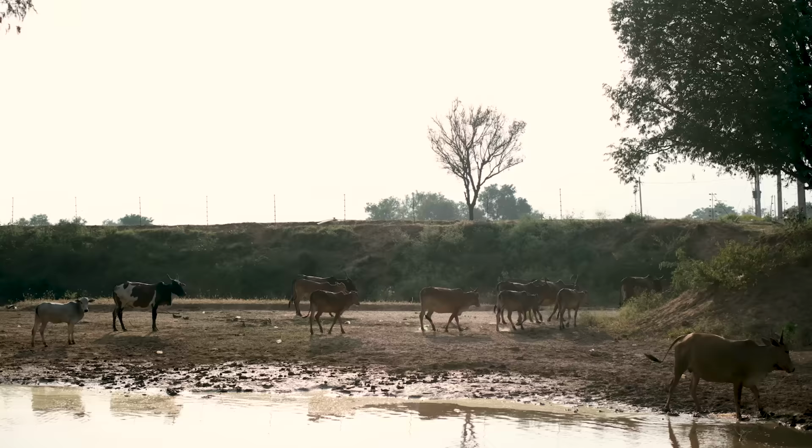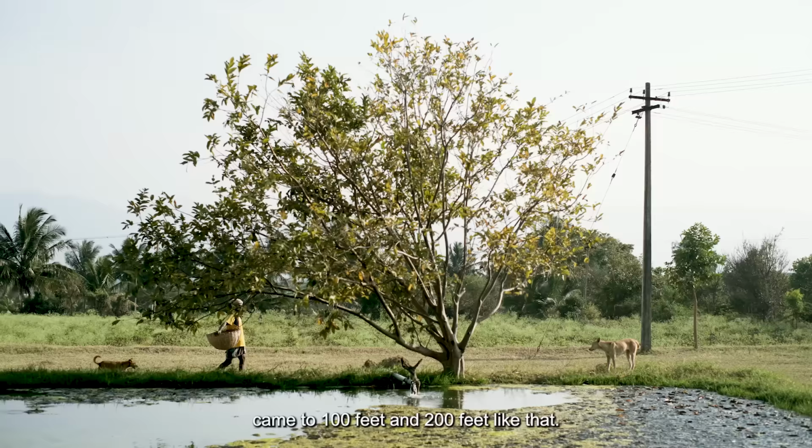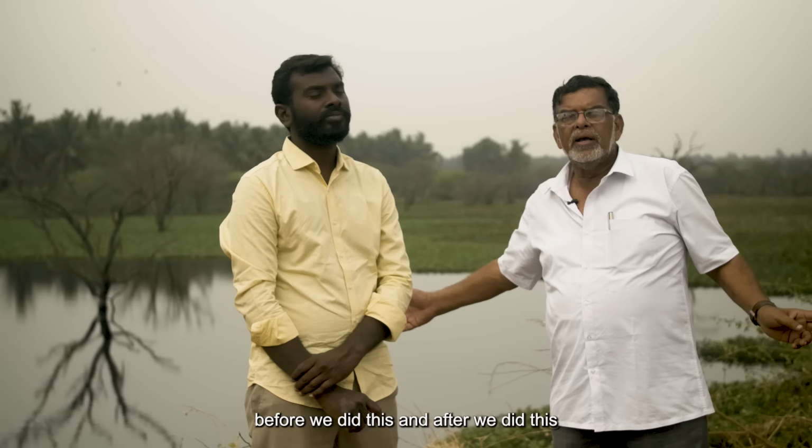Once water came in, it helped the farmers. Once water came in, the depth of the bore wells, which was 700, 800 feet, came to 100 feet and 200 feet like that. So water levels were high. During the past 4 years, we made a study. Even 10 kilometers away from here, people have water in the bore wells. 10 kilometers from here, there's a place called Malumuchambatti. It had no water at all before we did this. And after we did this, they're getting water regularly over there.